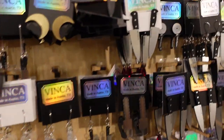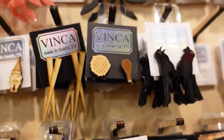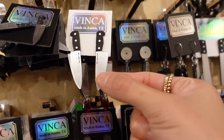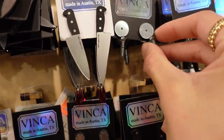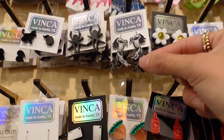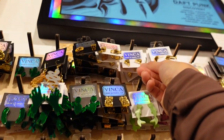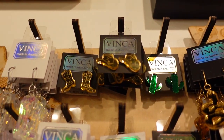This brand makes the strangest earrings. That one is chicken and waffles. And we have knives. Oh my gosh, these are little pizza slicers. A whole machete, skeleton unicorn, salt and pepper, and fork. Boba. Little pizza slices. Freaking yeehaw.